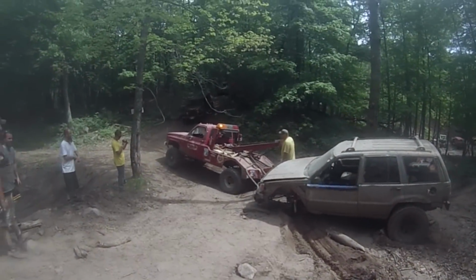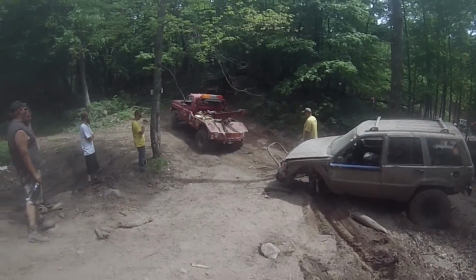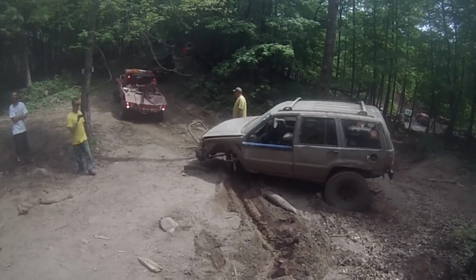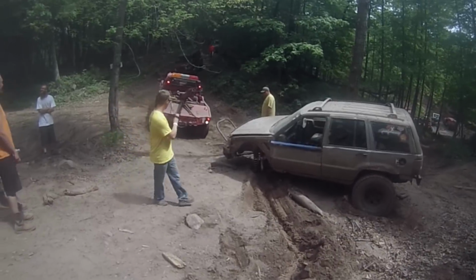The sharp angle due to the tree being in the way, and the fact the Cherokee was on a side hill with a dirt bank drop off right in front of it, is going to make hooking on a little bit difficult.